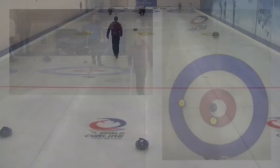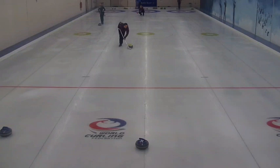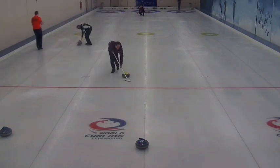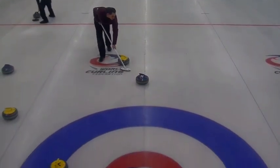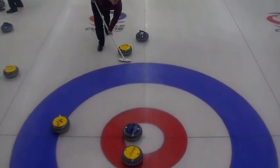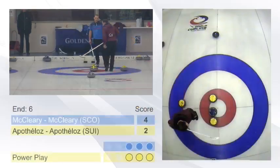So the Swiss are now forced to freeze to that rock again, following the Scots down. They won't get shot out of it, but if they can keep the angle right, they might have a chance to remove it later. Well, they definitely get more rocks in play, so it's not a disadvantage completely at this point. But they're going to have to get some room to get their rocks set up here. That's a really nice shot.